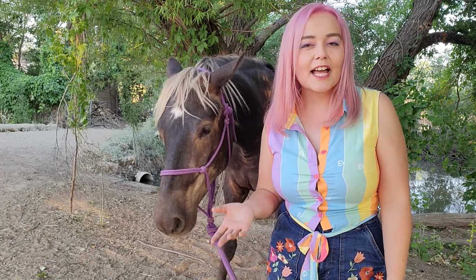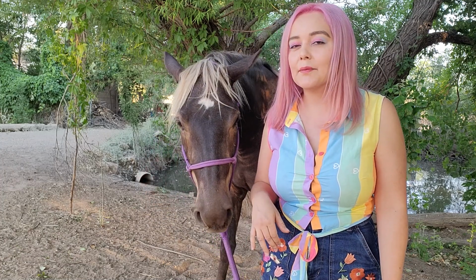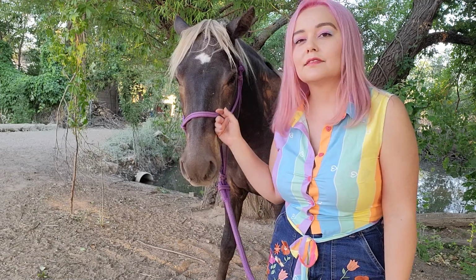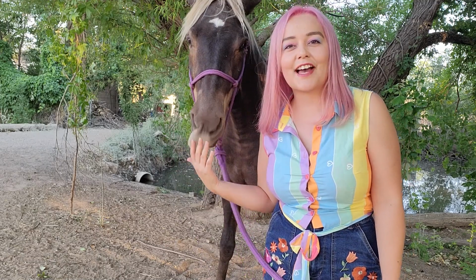I don't know if I mentioned that, and he was actually gelded before I got him, and I've had Bellfire since he was about 9 months old. He's really grown so much since I've had him.